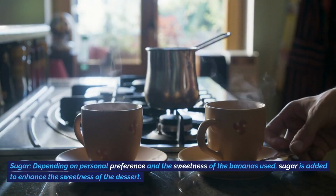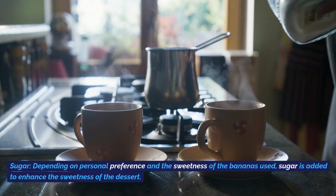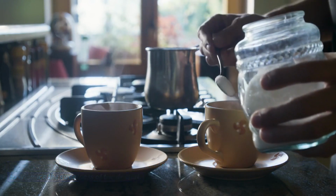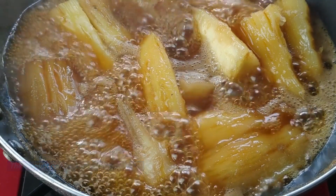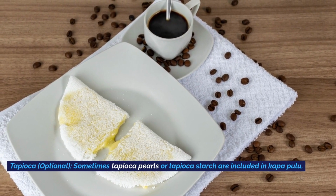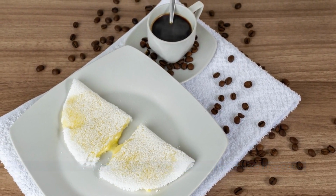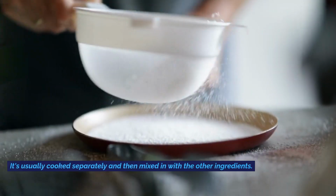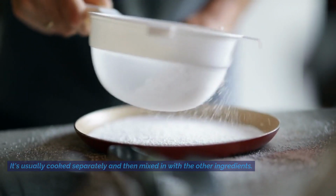Sugar. Depending on personal preference and the sweetness of the bananas used, sugar is added to enhance the sweetness of the dessert. The amount can vary according to taste. Tapioca, optional. Sometimes tapioca pearls or tapioca starch are included in kapapulu. Tapioca adds a chewy texture and thickness to the dessert. It's usually cooked separately and then mixed in with the other ingredients.